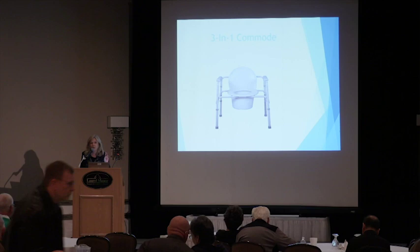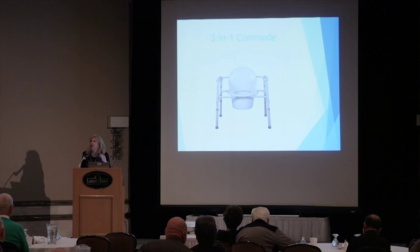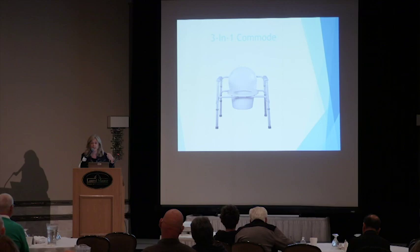3-in-1 meaning it can be used over the toilet if somebody doesn't want to put an extended or a raised toilet seat on the toilet. This frame would just sit right over the toilet. The bucket would come out, so it could be over the toilet. It could also be bedside at night with the bucket in for someone to use so they don't have to walk to the bathroom at night if that's a concern for safety. And the third use could be as a tub or shower seat, although probably not used as much that way. There's a lot of chairs that are fairly reasonably priced that folks use for their tubs.